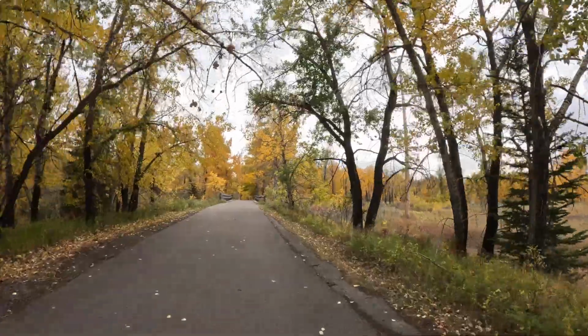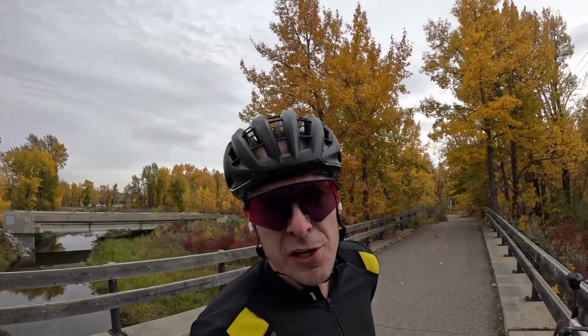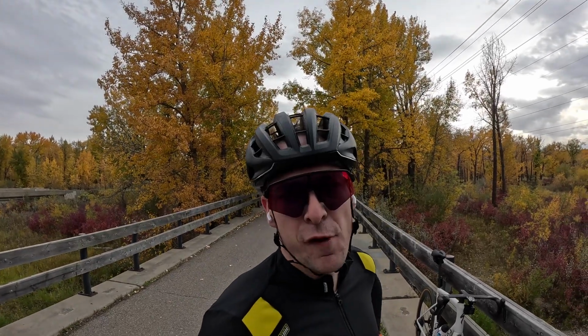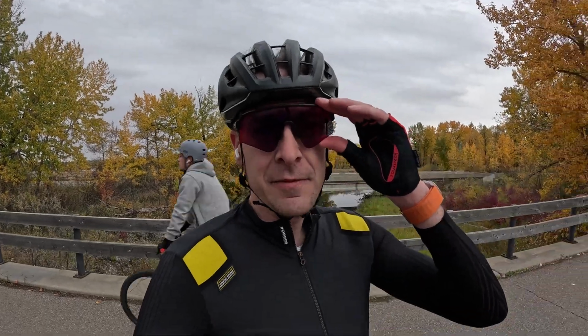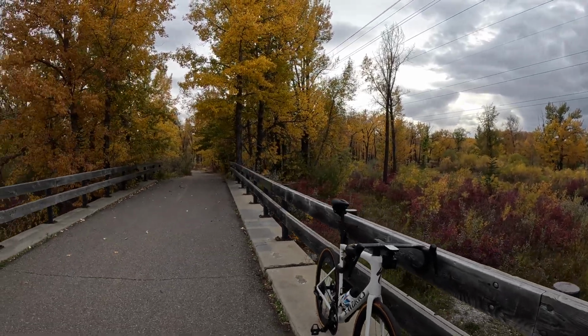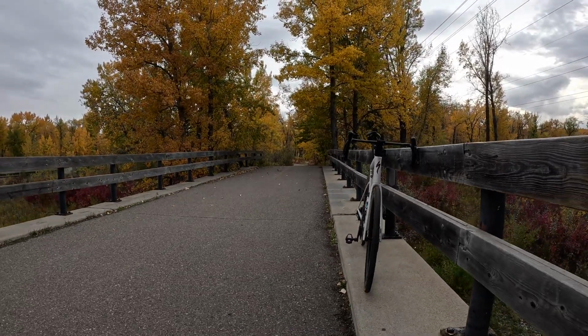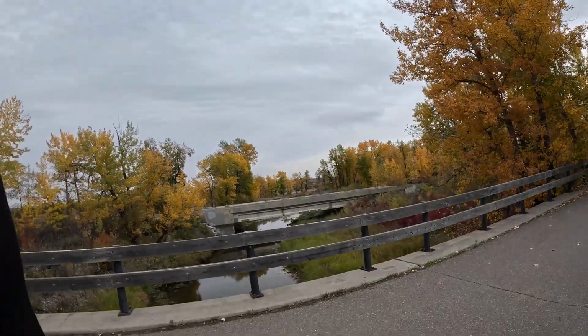Look at this view. I've got to stop and get a picture here. This is unreal. So I just had to stop here on the bridge. If you look behind me, lots of fall leaves all around me in a little arch. Looks absolutely incredible. But you know what else looks incredible? The actual SL8 right beside me. Sorry, a guy just rode by. I had no idea. Anyway, SL8, what a beautiful spot for a little photo shoot for the gram. If you haven't followed me, Mitch on Two Wheels on Instagram. It's a nice little angle.